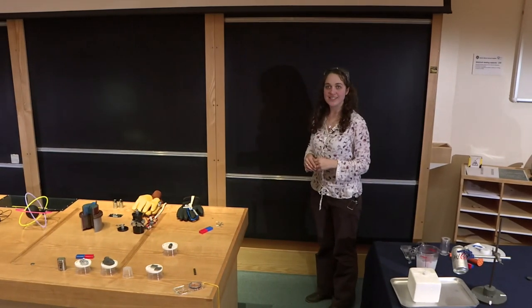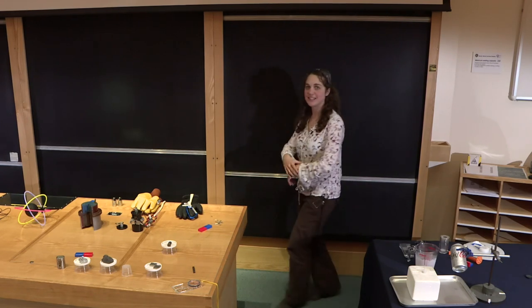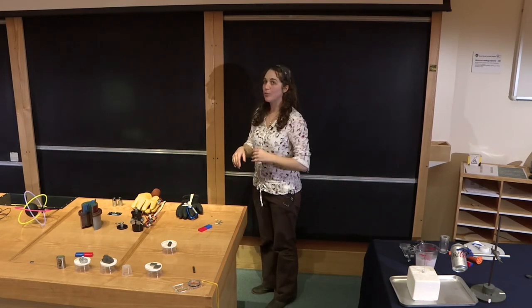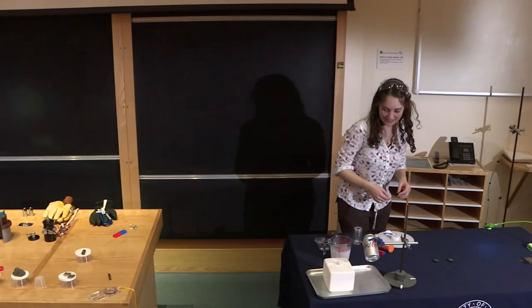So graphite, that was graphite. Graphite is diamagnetic. It's a bit more diamagnetic than water. So it will float above a magnet. Now, again, that's not a very impressive demo, is it? I mean, it's kind of cool. You can sort of see it's floating, but it's like a couple of millimeters at best. I've got something that will do it just a little bit better.